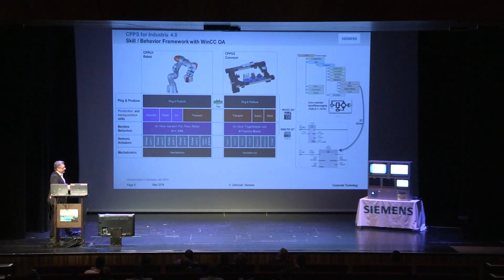If you look a little bit deeper, and now I'm first doing a touch with the WinCC OA, let's have a look at these two machines. We have a conveyor, and we have a robot.